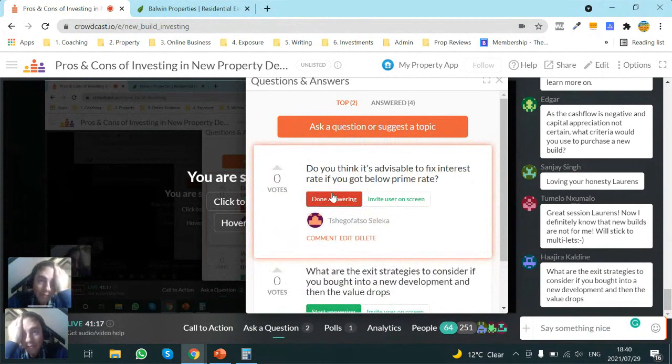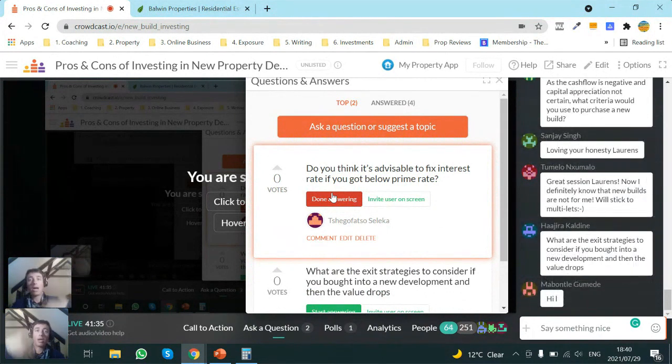Do you think it's advisable to fix interest rate if you go below prime? So some banks do allow you to fix an interest rate, which basically means that if you get your bond at, let's say, 7%, you can fix it and say, I'm going to take the risk. If the repo rate goes up, I win. If the repo rate goes down, I lose. I think right now to fix your interest rate is a good idea because interest rates are low, but you are taking that risk that if the interest rates do go lower, maybe there's another economic crisis or COVID wave 50 comes through, then you do potentially lose.